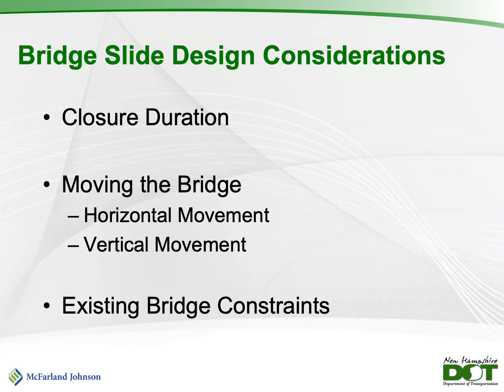Thank you, Jennifer. There were three primary design considerations at the forefront of the design and detailing of the bridges. These considerations were the accelerated closure duration, movement of the bridge both horizontally and vertically, and constraints associated with the existing bridge. These design considerations and concepts applied to both the river bridge and the relief area bridge.